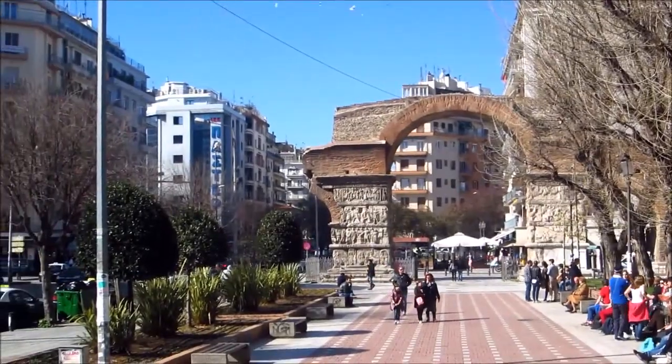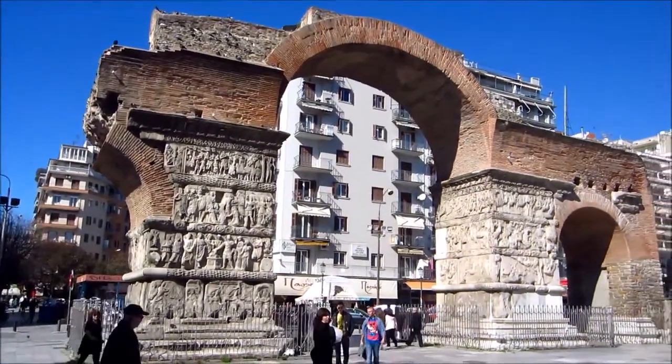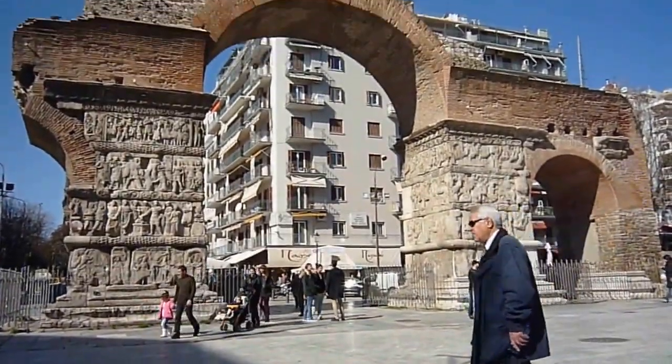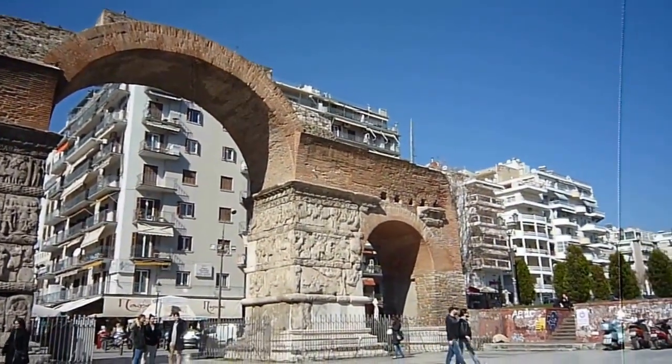More than 1,700 years later, you'll be awed by the size of the main portal, 12.5 meters in height, and more than 10 meters wide. Although most of the marble panels have been lost, the remaining reliefs give you more than enough detail.